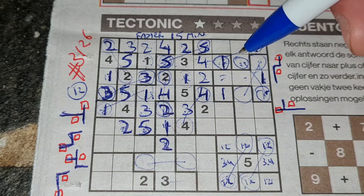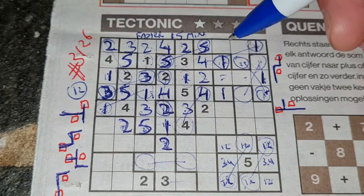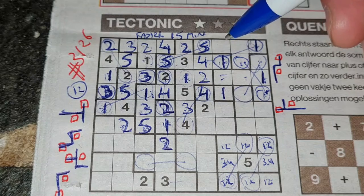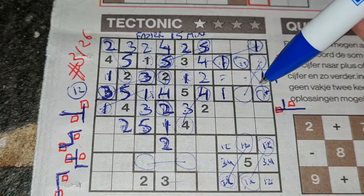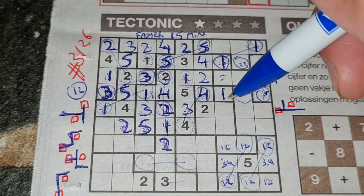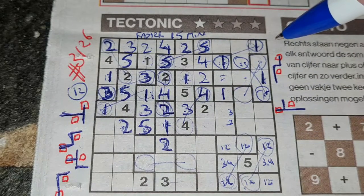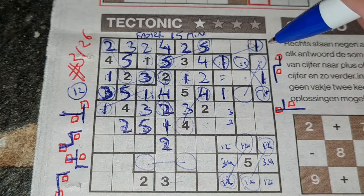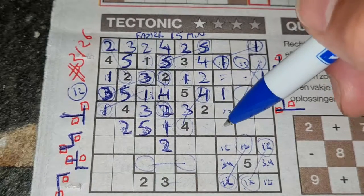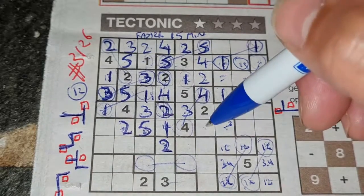Then. 1, 2, 3, 4. Well. This box cannot be a 3, so the 3 could be here, could be there. This box cannot be a 1, but also that box cannot be a 1. We have a double 1 there, and a double 2, so one box left for the 1 should be here.